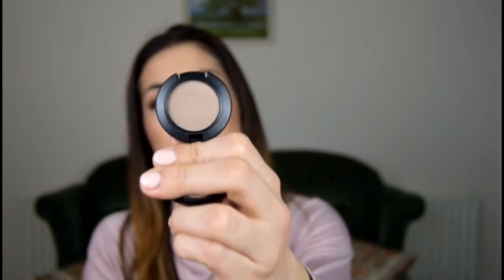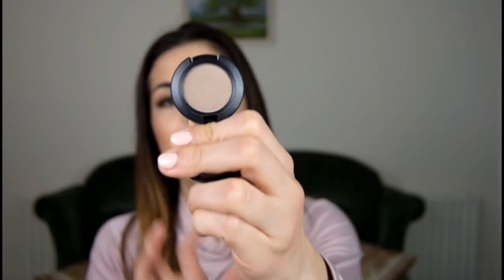Another product from MAC is an eyeshadow. It's called Patina Frost, and it's really, really nice. I can't even decide what colour it is. It's like a brownie. It has a hint of purple in there. I don't know whether you can see on camera, but it has a hint of golden purple. I will swatch it for you.